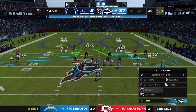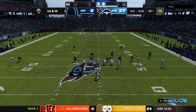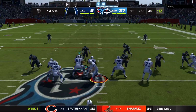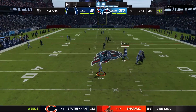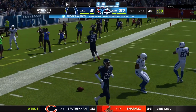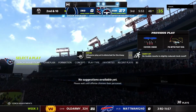Still in search of their first touchdown of the game, but they're on the move. 1st and 10. Now they'll throw it with Manning. And I think that one might have been intercepted, but he will be ruled out of bounds. So this will go only as incomplete.